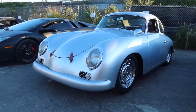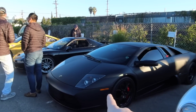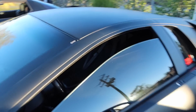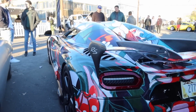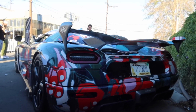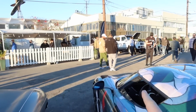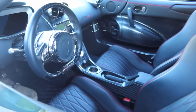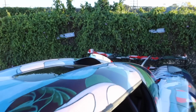Check out this beautiful old Porsche. I love the leather straps. And then a Batman spec matte black Murcielago with a manual transmission. Doesn't get much cooler than this, the World Record Edition Agera RS, the car that went 277 miles an hour in this crazy wrap. Get a load at that all black interior. The presence on this thing is insane. Check out this roof scoop back here.